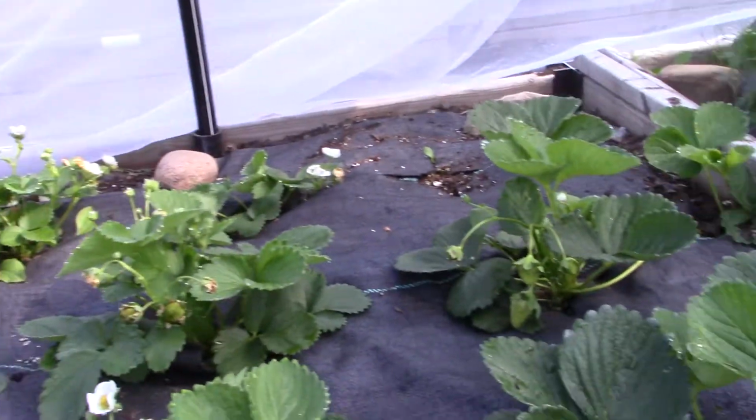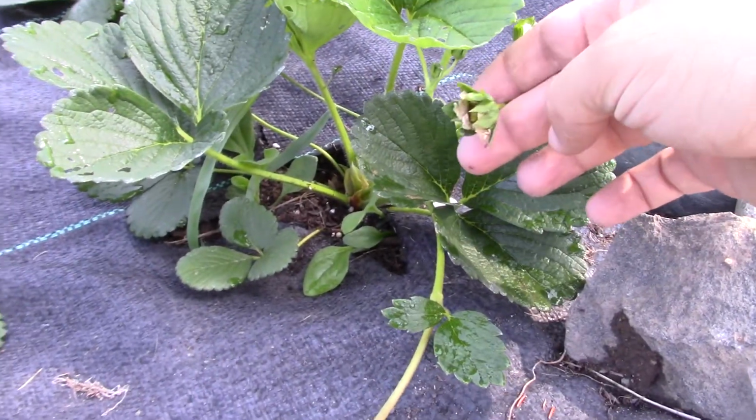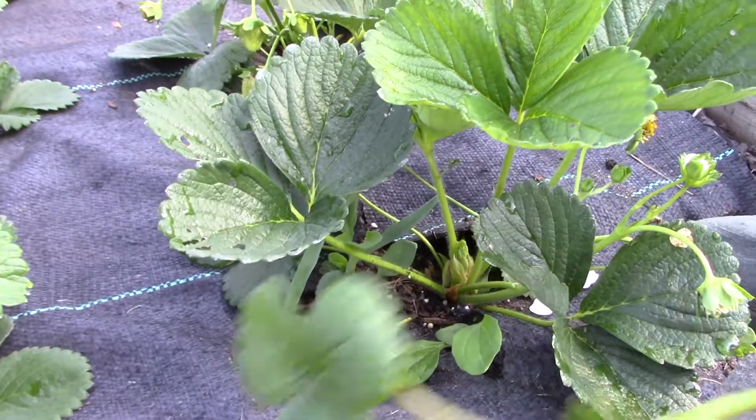Forces the plant to focus its energy on producing berries. There's another runner right there, a little bit thicker. You can come in with cutters or just nip them off like that.